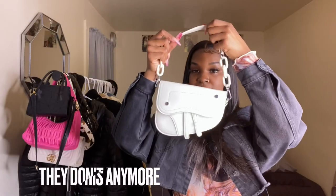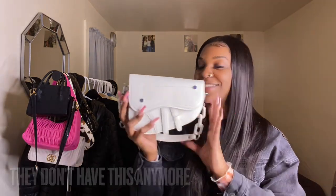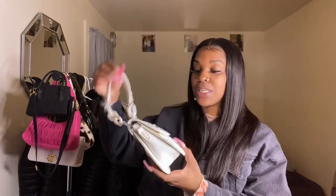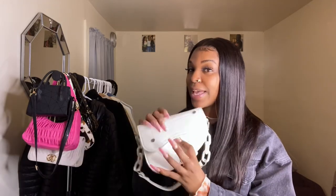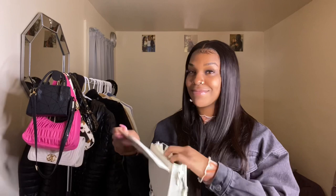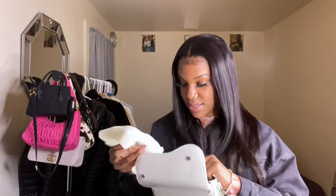This is the next bag. Dior inspired, but it's Shein. But yo, the quality, it's so sturdy. Don't play with Shein. This is the space inside. Oh, it comes with another strap. I forgot. Yes.